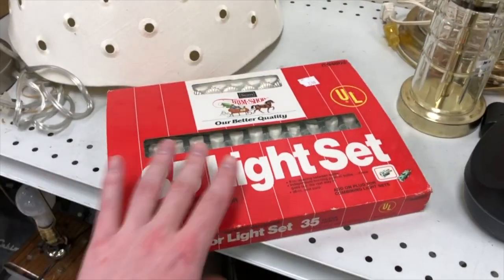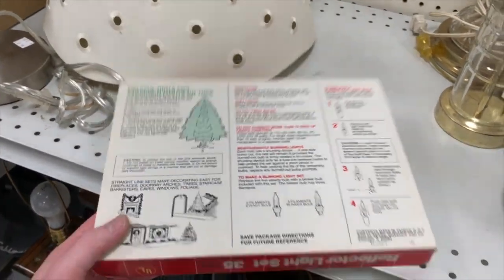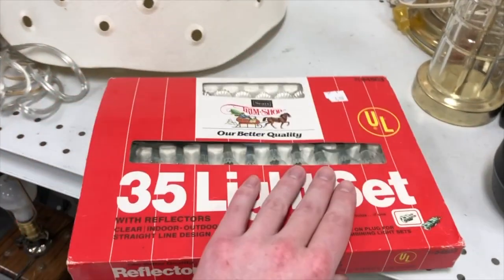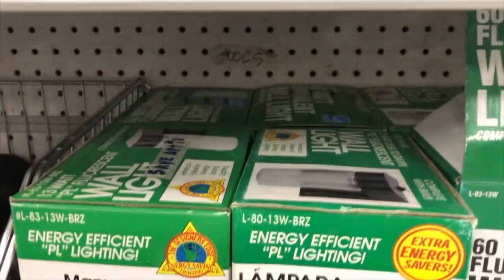Really weird. Being around Christmas time, I thought this was an interesting light set. Don't really pick these up because I don't have much of my collection here with me for these smaller sets, but neat to find. So here we are at another thrift store.